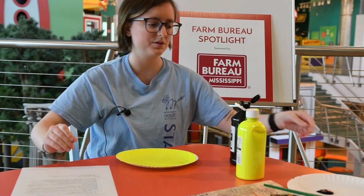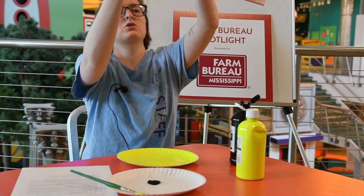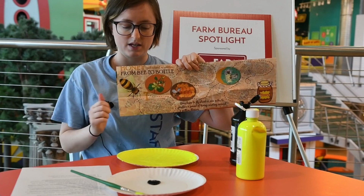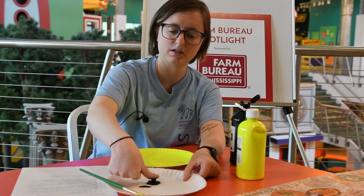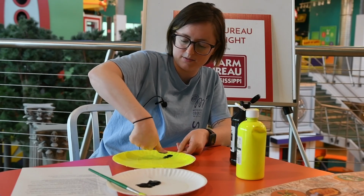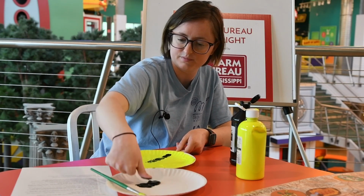And the next thing we're going to do, I'm using a second paper plate to put my paint on. We're going to make thumbprints. So bees, as you can see in this picture right here, are yellow with black stripes. That's what honeybees look like. And so we're going to use our black paint and our thumbs to make some stripes on our bees. So I'm going to dip my thumb in the paint, and you can kind of dab it off a little if you don't want too much paint on there. And we're going to take our thumb and just go straight across the paper plate. You're going to have to add some paint as you go because you're going to run out of paint on your fingers.